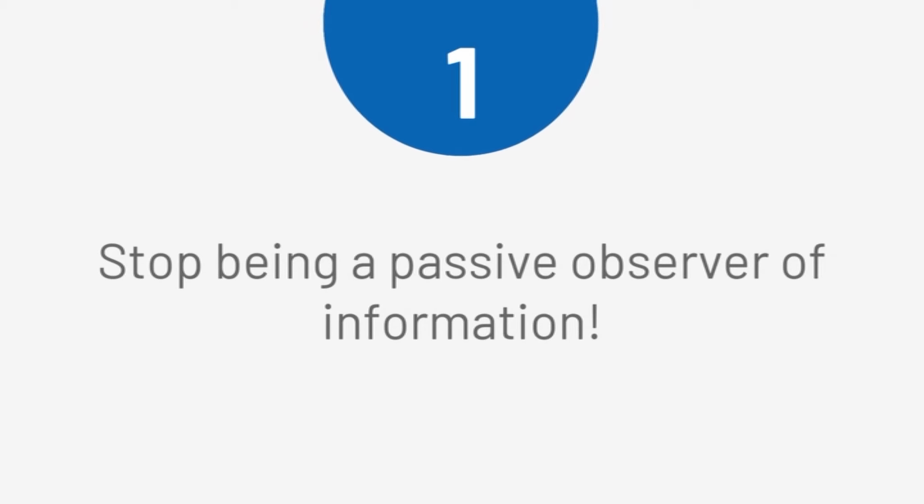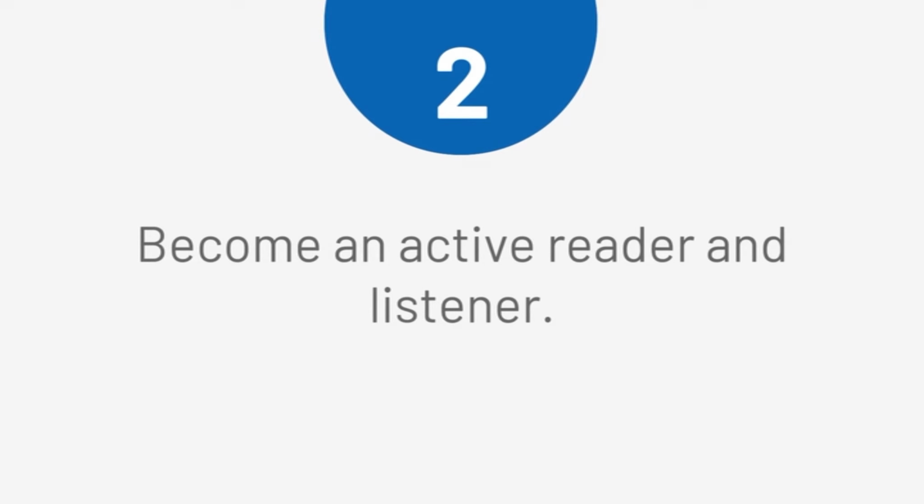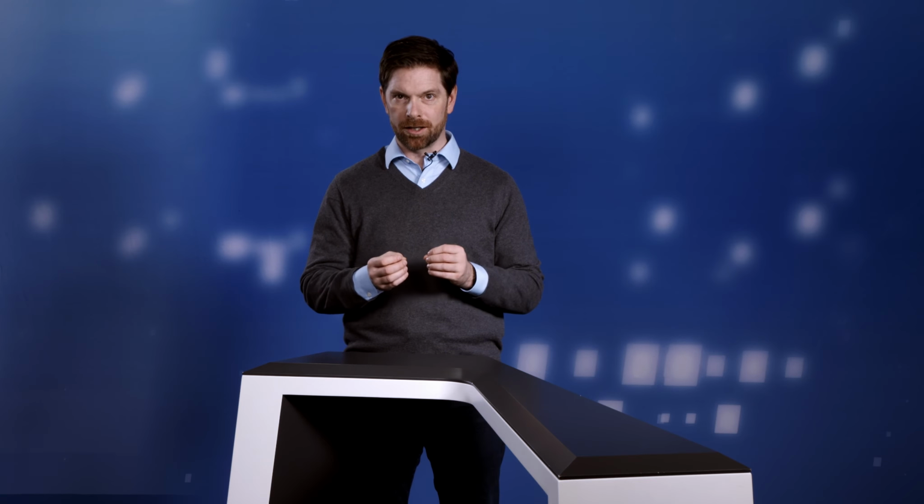First, stop being a passive absorber of information. Think about what you learn and how it relates to your own work before you attend a lecture or pick up a book. You will be able to make much better notes that way. Second, become an active reader and listener. Your intentions and purpose for learning influence the way you take notes and ultimately retain information for later use.